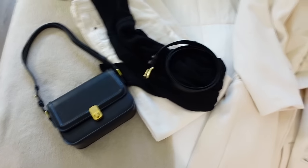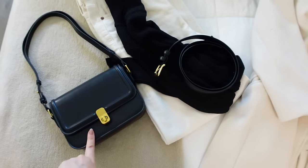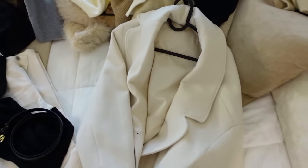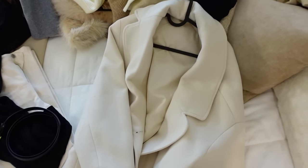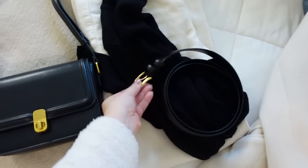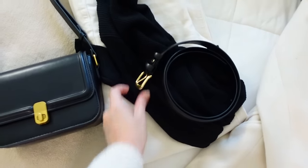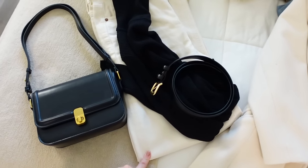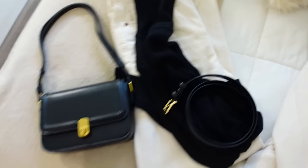I'm about to film this look in a reel. I really want to do this look. So it's a cream and black look. I love this coat. I always get questions on it when I wear it in my reels. And it is from H&M. But we have our classic gold and black belt from SHEIN. These are Old Navy. This sweater is SHEIN. The pointed boots.